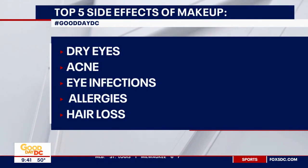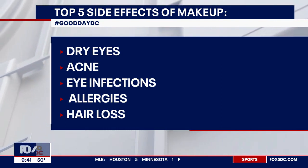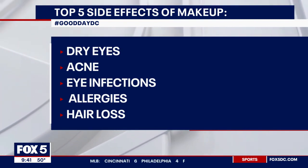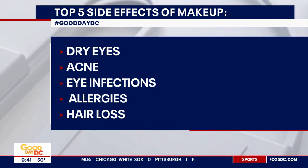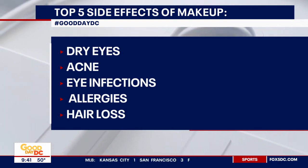Absolutely. So dry eyes can occur with using makeup, particularly eyeliner in the inner corners of the eye. In addition, anything with glitter can cause the drying of something called the meibomian glands that produce the oil in your tears that hydrate your eyes. So dry eyes is one of the most common causes of irritation of the eyes from makeup.